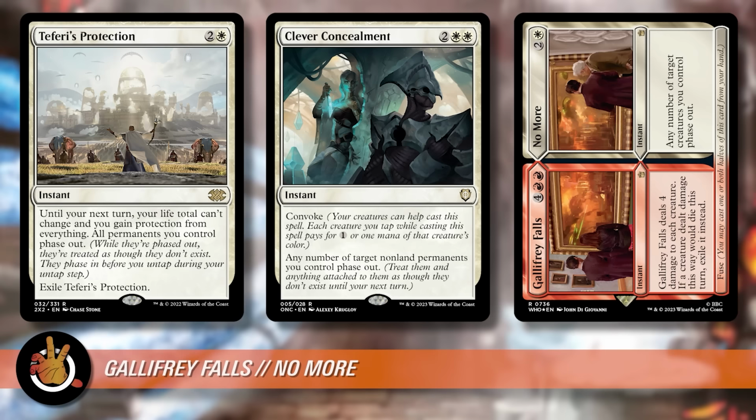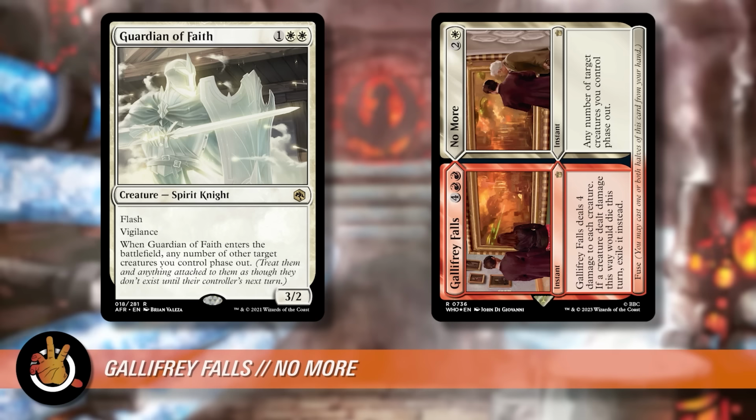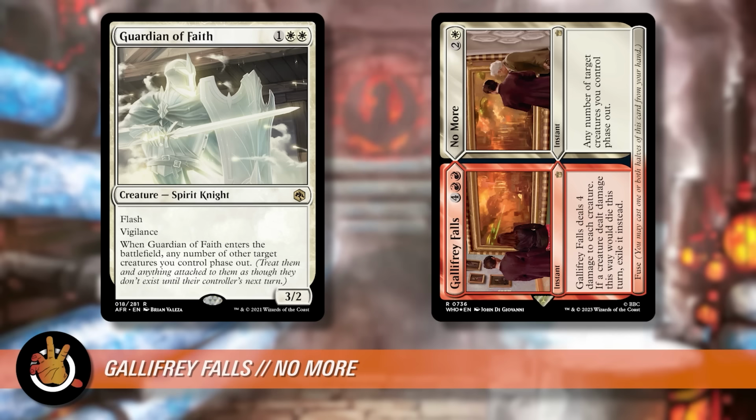So this is closer to like a Guardian of Faith, which is the creature with flash that phases out your whole board. Yes, yes. Which I don't run a lot of. Right. I like the free ones. Turns out they're easier to hold up.